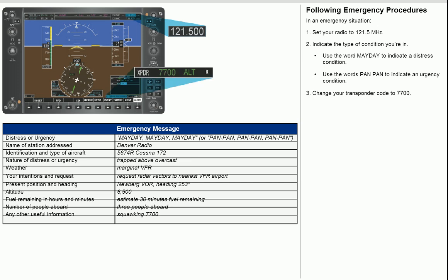In addition to these radio broadcasts, change your transponder code to 7700. This code triggers an alarm or special indication at all radar facility control positions. Although you might not know whether your aircraft is within radar coverage, it's a good idea to squawk 7700 to alert any ATC facility that might be in the area. If you're under radar control and in contact with ATC, continue squawking the assigned code unless instructed otherwise.